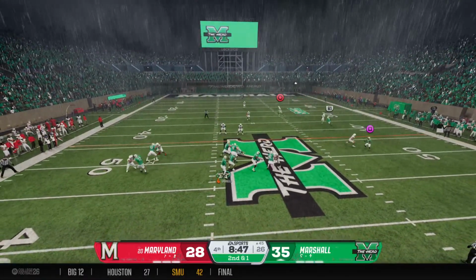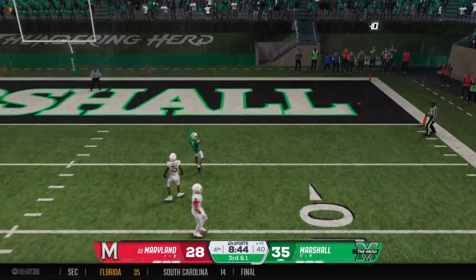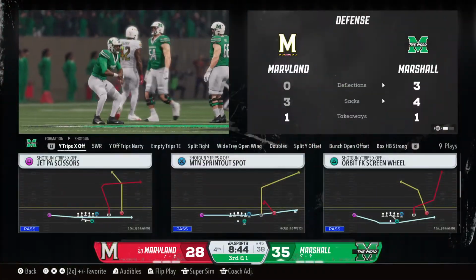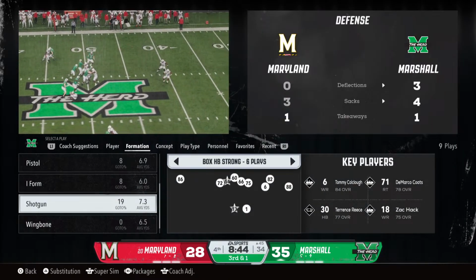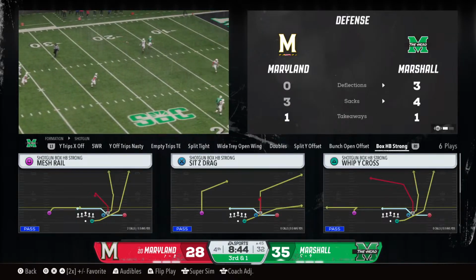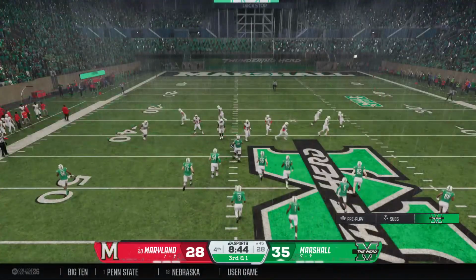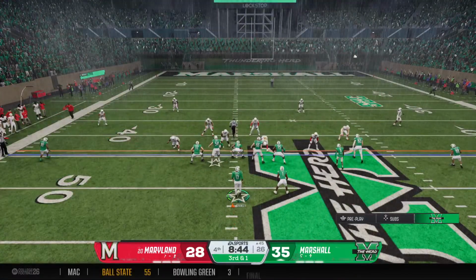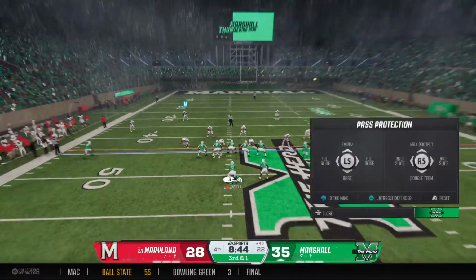Nice job throwing the football there. Trying to burn this defensive back. And it's incomplete, going for the massive explosive play instead. They're looking at a third down. Love the coverage on the back end. The defenders staying right by the receiver in the intended target, and as a result, that ball's incomplete. The Thundering Herd faces a third and short.